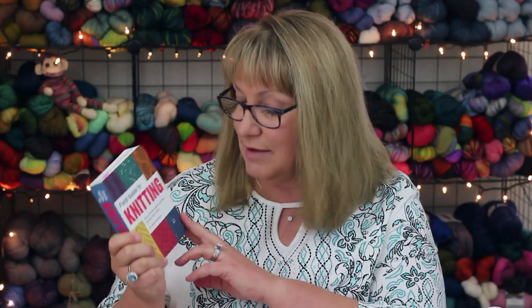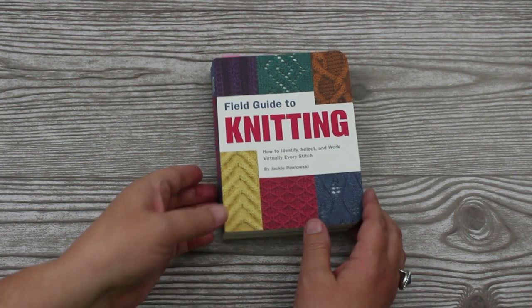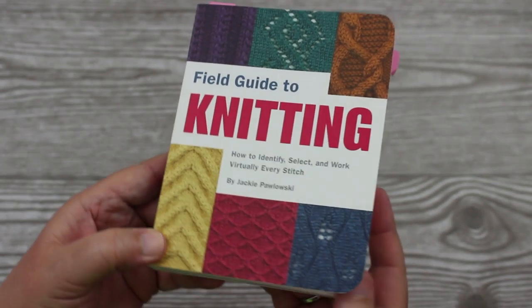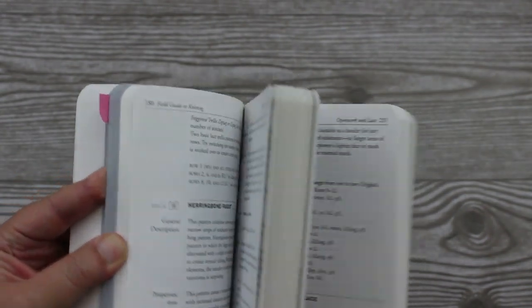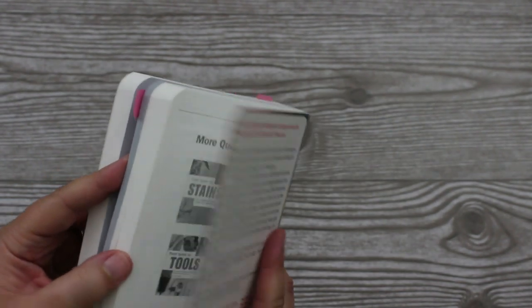All right, at number 10 is one of my favorite go-to knitting books, and that is The Field Guide to Knitting by Jackie Pawlowski. This is a small pocket-sized book that is fashioned after the field guides for wildlife that you can easily take with you to the location where you're going to be encountering the plants or animals. But rather than plants or animals, this one contains knitting stitches. It's kind of like a small stitch dictionary, but it contains so much more than just the pattern instructions.